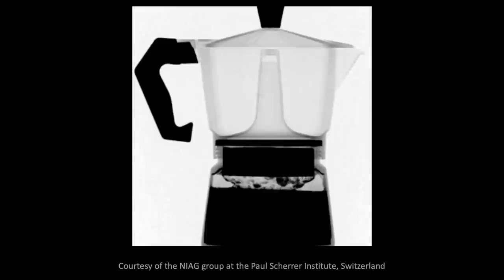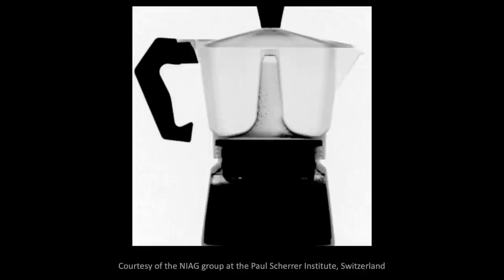I think you've all seen this kind of coffee pot before. It's made of solid aluminium, and you place it straight on the stove. With your neutron vision, you see straight through the aluminium and into the water boiling up through the coffee grounds. Why is that? Because neutrons go through metal the way light goes through glass.